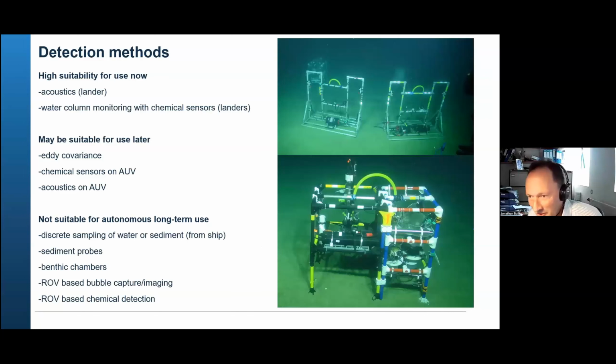To cut a long story short, and this is a short talk, what we found was that active and passive acoustics work really well to detect the gas bubbles in the water column. I'm going to talk mainly about active acoustics in this talk. And then chemical sensors were also very effective at detecting the dissolved CO2. We found a number of other technologies might be suitable with further developments. And we did find that some things really weren't suitable for long-term release, such as direct sampling of water or the sediments.